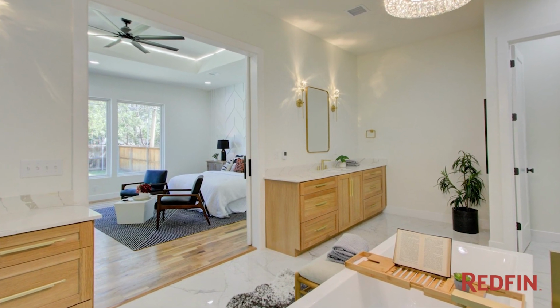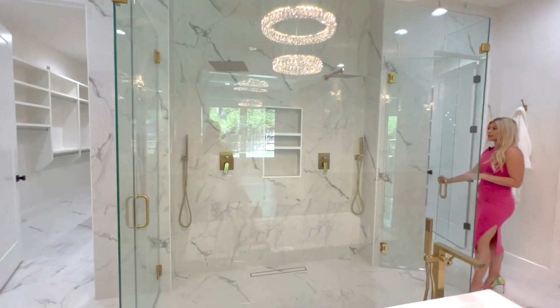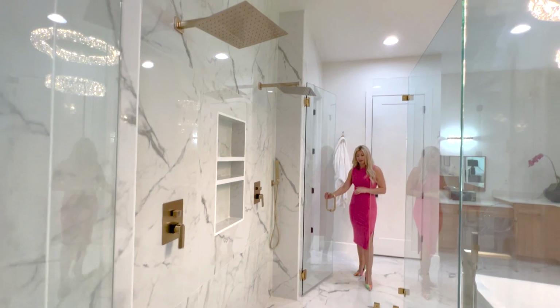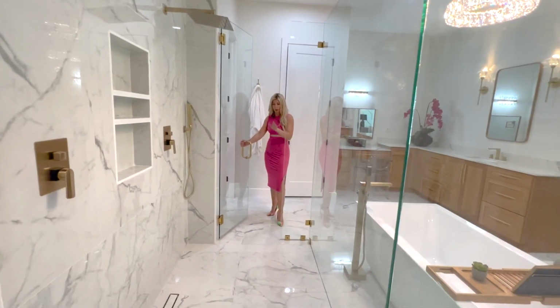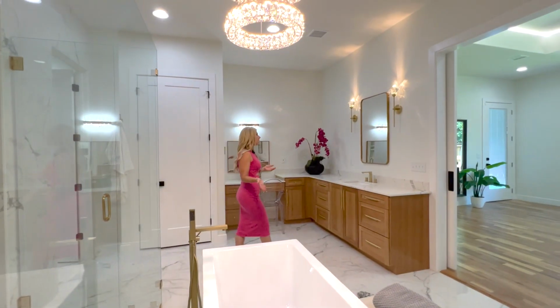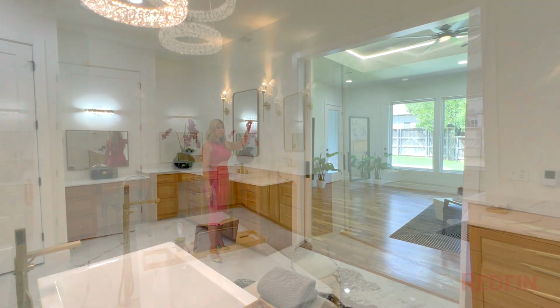And then you've got the shower with the double entrance, double shower heads. Oh my goodness, it is amazing. I'm seriously in love with it. You've got the marble flooring, marble tile all the way up. I love the lighting right here too. In the mirrors, like absolutely beautiful.